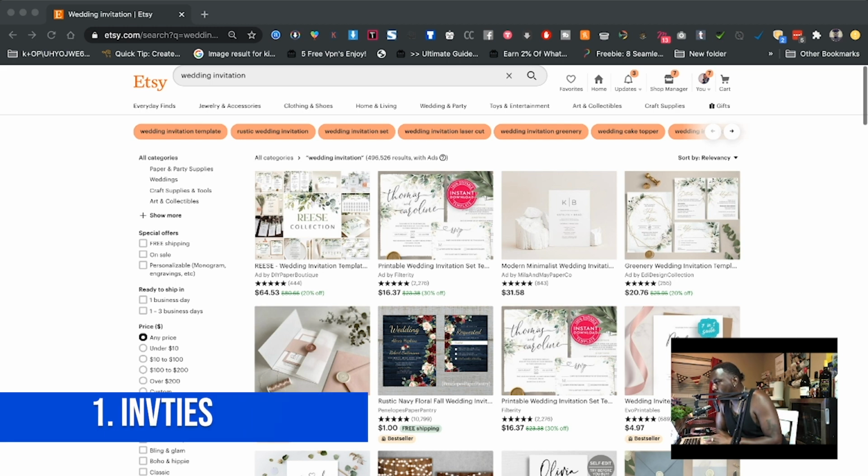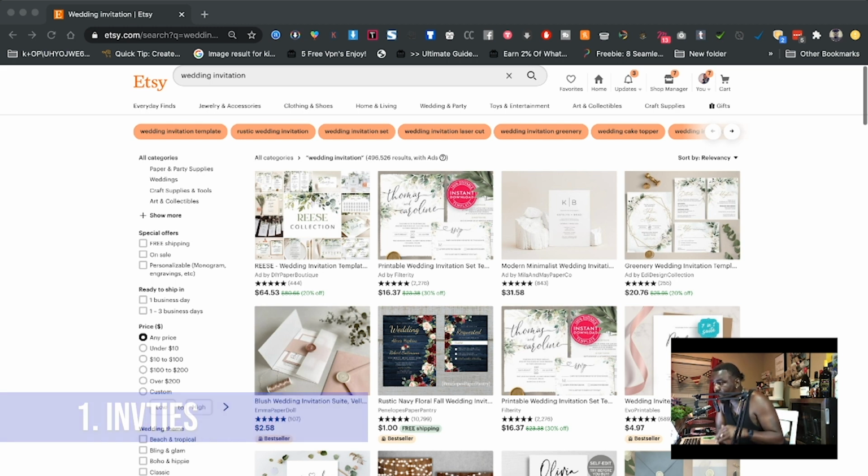So number one is going to be wedding invitations, or not even just wedding invitations, invitations of all kinds: birthdays, baby showers, quinceañeras, birthday parties, all types. So let's just dive in a little bit and take a look at the climate right now of how wedding invitations and different invitations are going on Etsy right now.